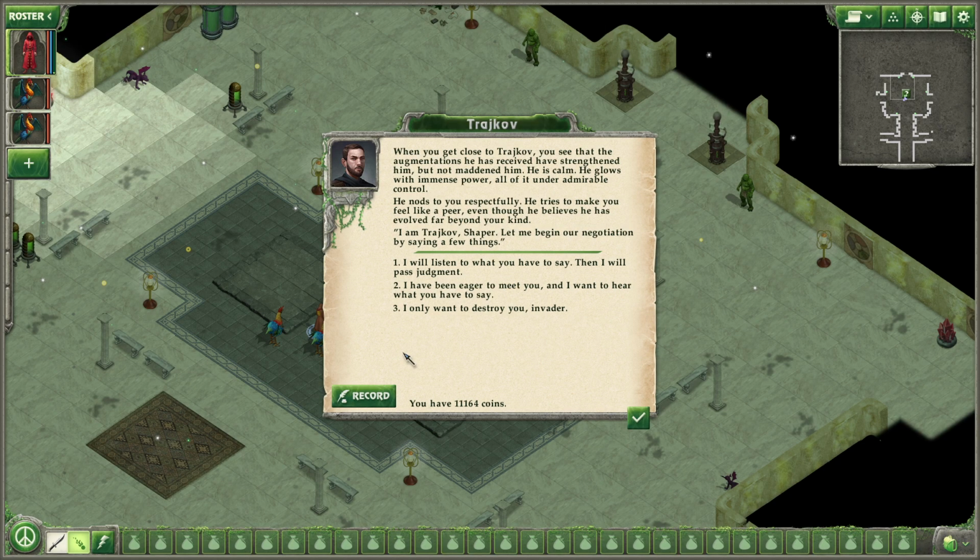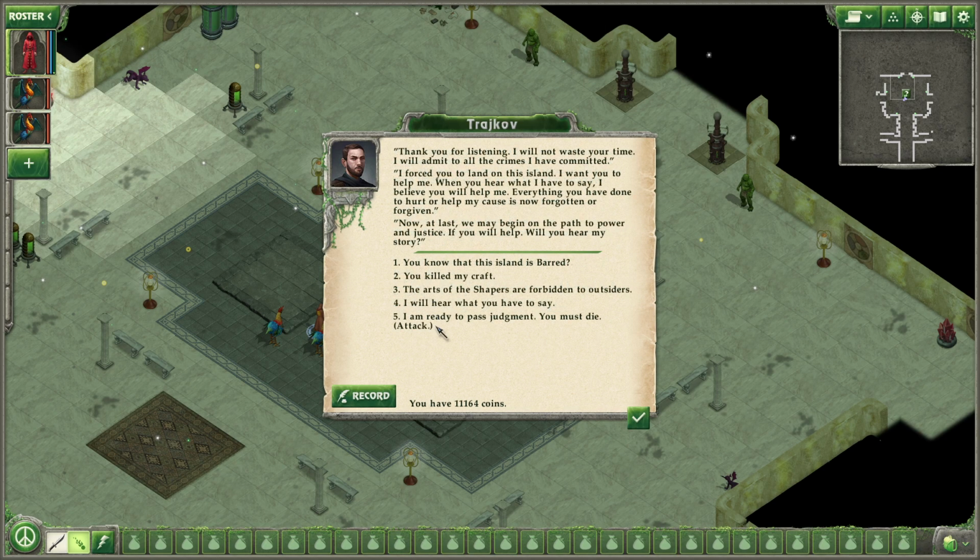I am Trajkov, Shaper. Let me begin our negotiation by saying a few things. I will listen to what you have to say, then I will pass judgment. Thank you for listening. I will not waste your time. I will admit to the crimes I have committed. I forced you to land on this island. I want you to help me. When you hear what I have to say, I believe you will help me.